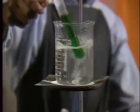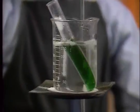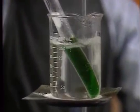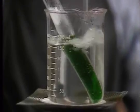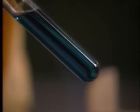Test tubes can be heated in a water bath. The water bath transfers heat slowly and evenly to the test tube and helps keep it from boiling over. You can also heat a test tube directly in the flame. Hold it at an angle while moving it back and forth to distribute the heat evenly. Aim it away from yourself and your neighbors in case it boils over.